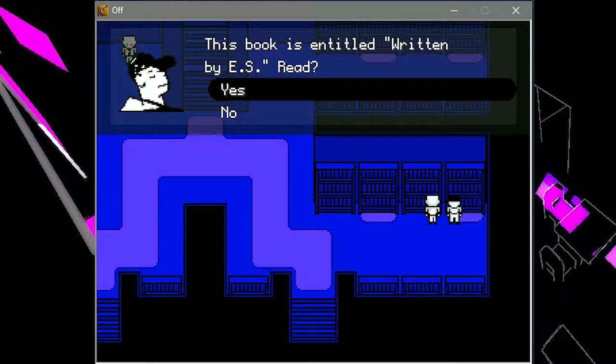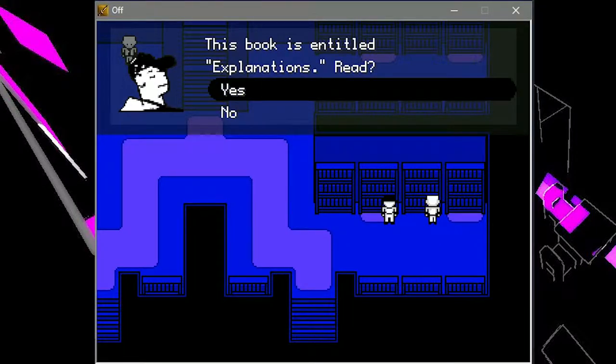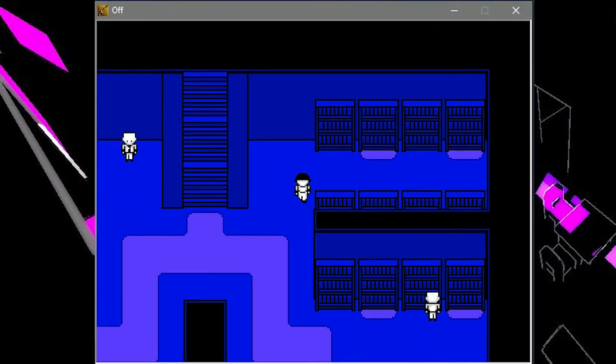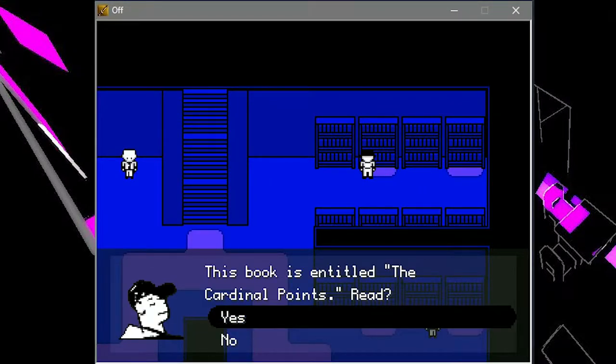This book is titled, Written by E.S. Read? Sure. Franche. This book is titled, Explanations. Introduction, the creation of the world, the guardians, the queen and her son, the four zones, zone zero, Toad King and the something. Annex, glossary, author's note. Sure. I have run out of something. The cardinal points. Read.